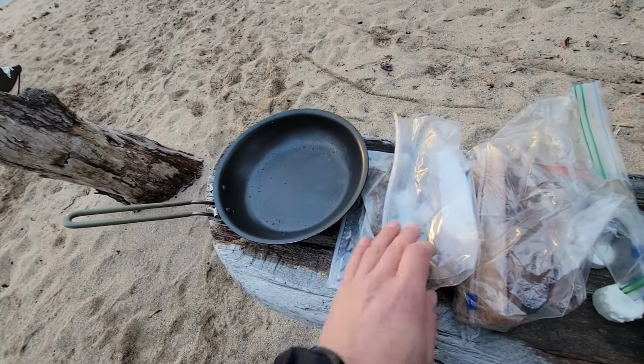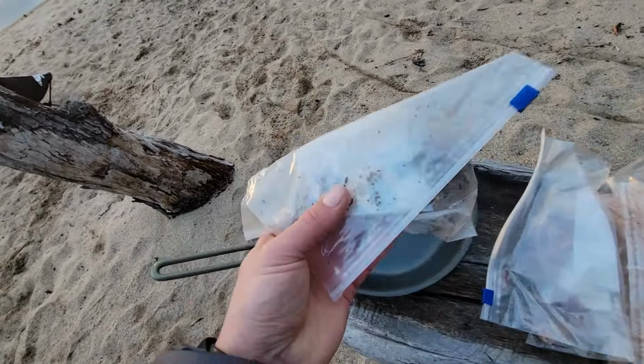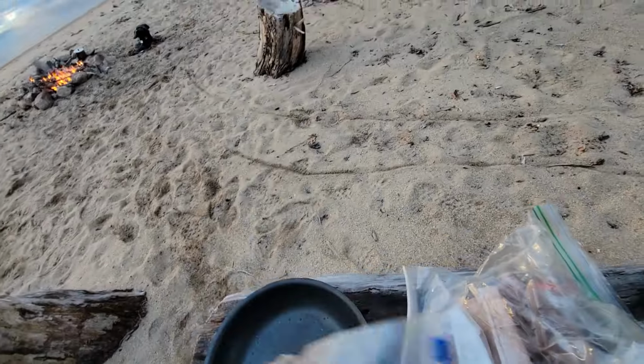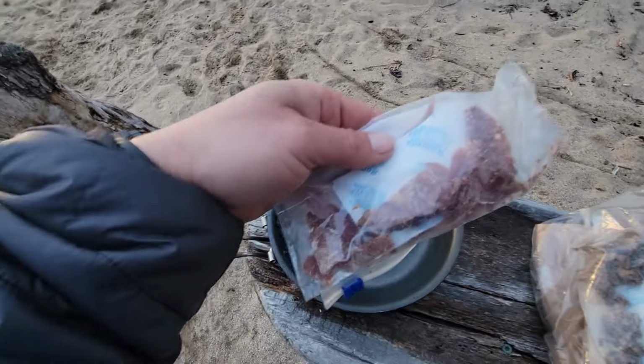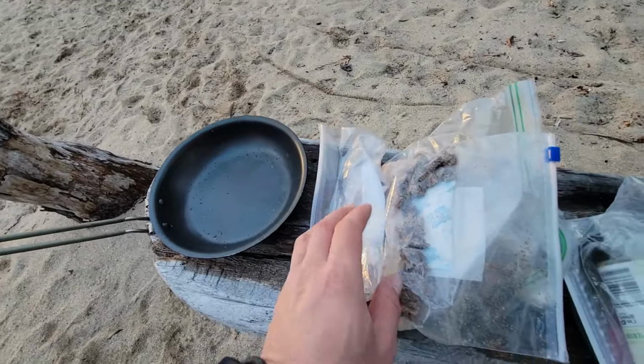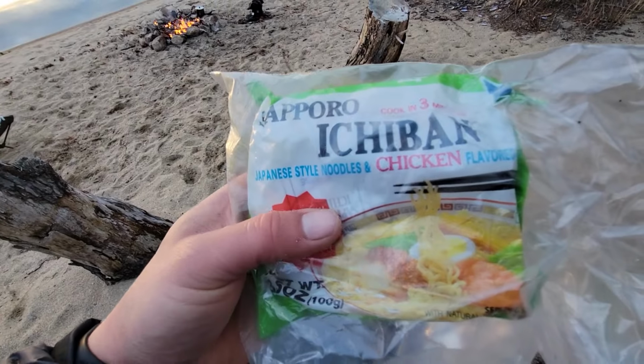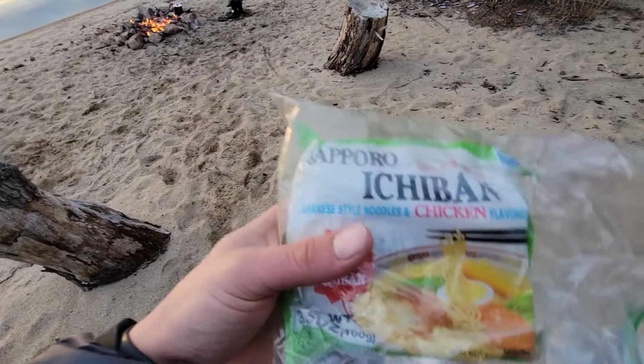Absolutely going to chef it up tonight. So we got some more dehydrated sirloin. We're going to throw that in a pan. I might even throw some of this ham in there that I dehydrated. And then we're going to do some Sapporo Ichiban ramen. Yeah, buddy.